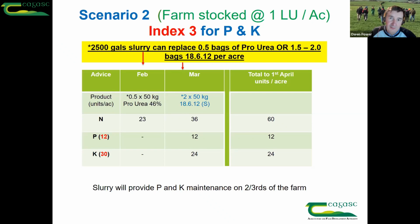So we also have to take that into account and adjust our nitrogen of 60 back to somewhere around 40 if you're spreading slurry as well. That's just a simple way of putting it. So just bear in mind you have N, P, and K in your slurry, and get it tested if you want to know exactly what you have.